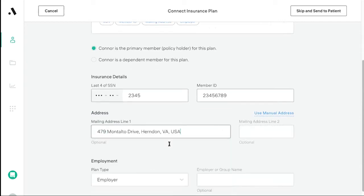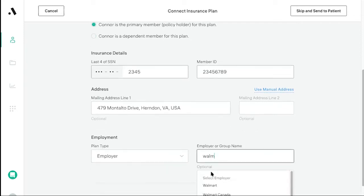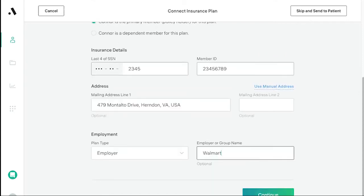So some of this information is needed really just to file the claim, which is why we like to collect it all up front so that we don't have to ask anything from the patient once their benefits are pulled and they've said, hey, of course I'm going to stay here. I want to buy these frames. And then they're on their way. We don't have to ask for anything else on the back end. And then finally, their employer.